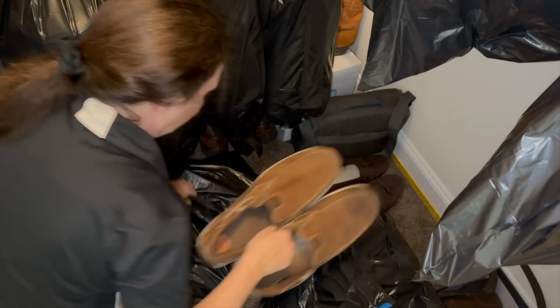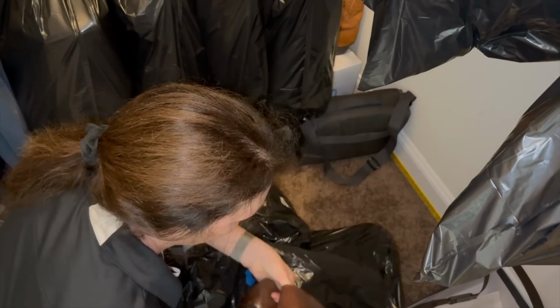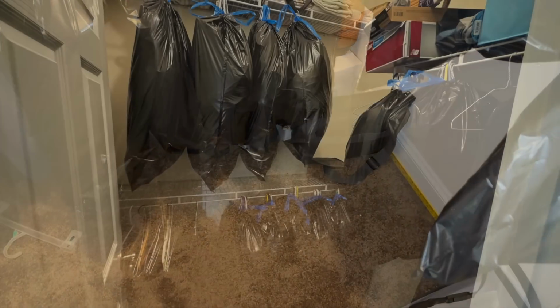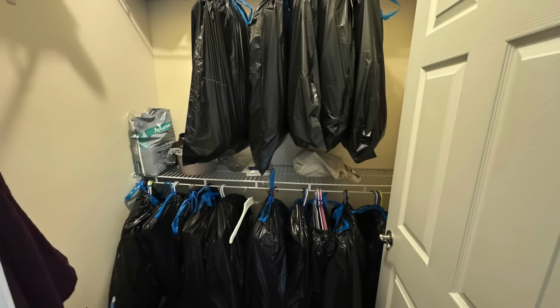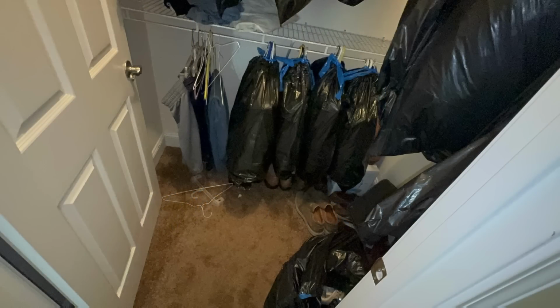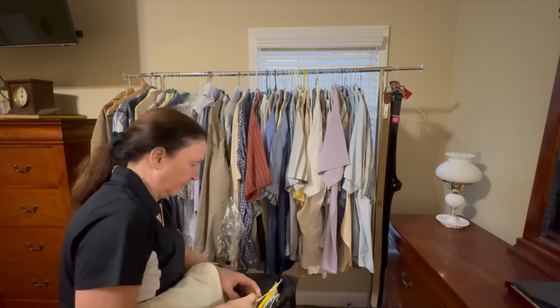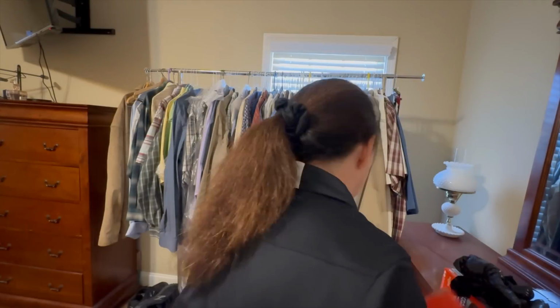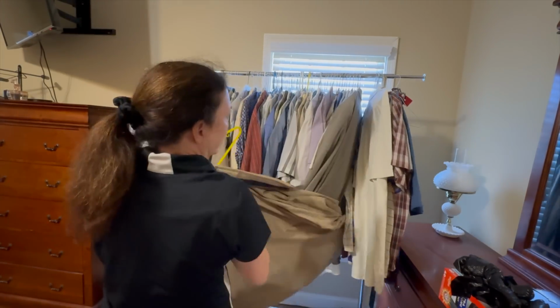Then you want to sort them by categories, such as everyday shoes, dress shoes, seasonal shoes, special occasion shoes, athletic shoes, and work shoes. Check each pair for wear and tear. Are the soles worn down? Are they uncomfortable? If they're damaged or no longer comfortable, it's time to part with them. For shoes that are in good condition but no longer your style, consider donating or selling them. You'll also want to apply the 1-year rule here.